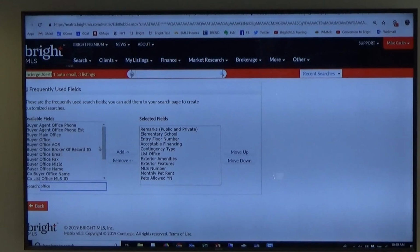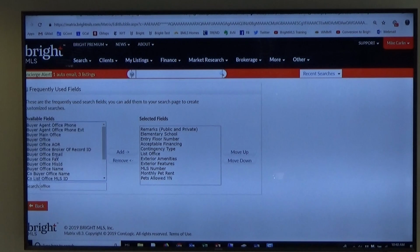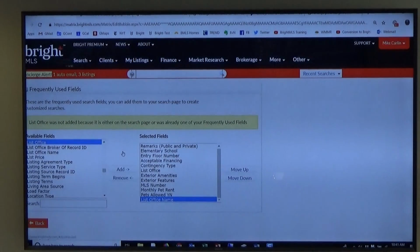So I'm going to go in here and say list office name. Let's say we're looking for anything that's a listing of yours. Let's go in here and say list office. I was trying to find the offices, so the office is what I was concerned with. I think that's the right one. So let me add this one. I'm also going to add the one called list office name, because one of these is the right one and the other one is not. It looks like one of them I already had on here.